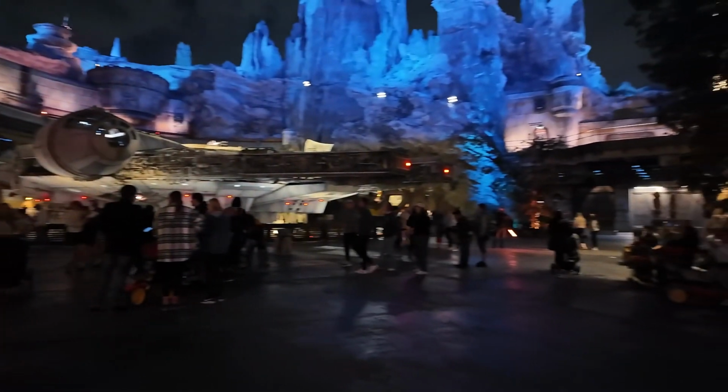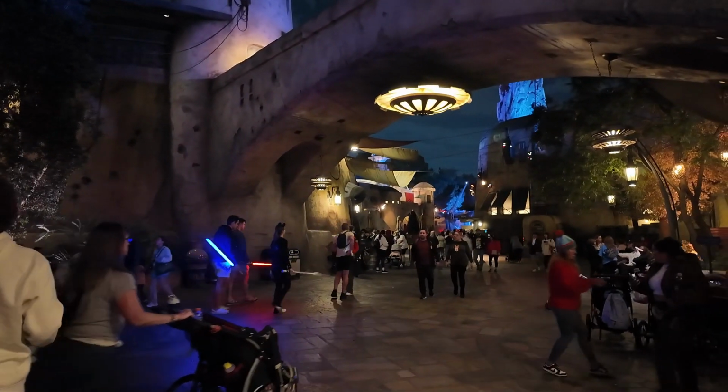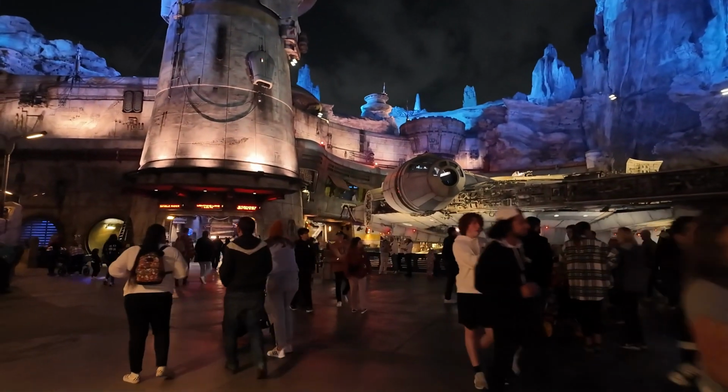Okay, the lightsabers are cool, but what I never realised is everyone brings them out at night here and they light up, and this looks super amazing.